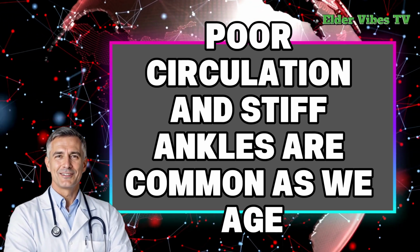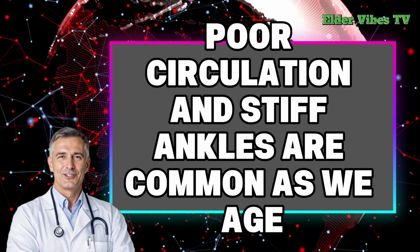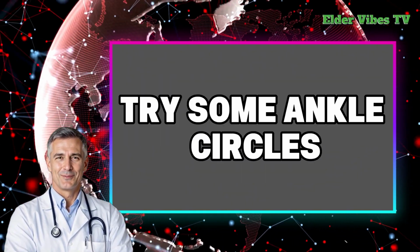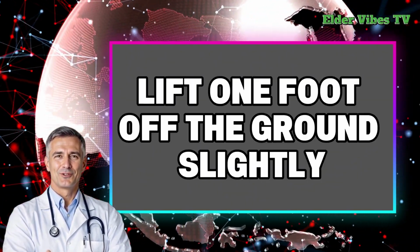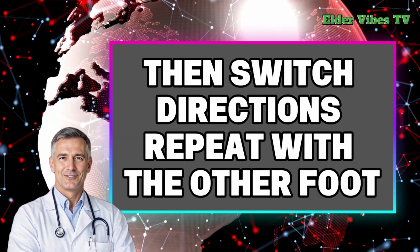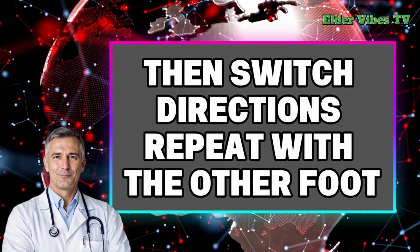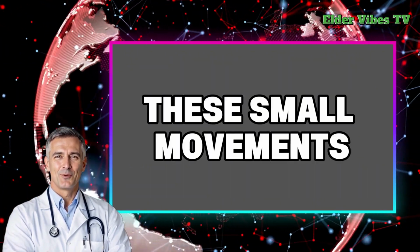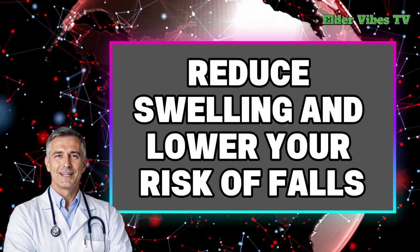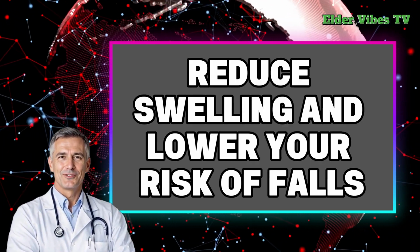Poor circulation and stiff ankles are common as we age, especially if we sit for long periods. Try some ankle circles. Lift one foot off the ground slightly and gently roll the ankle in a circle, then switch directions. Repeat with the other foot. These small movements help keep blood flowing to your lower limbs, reduce swelling, and lower your risk of falls.